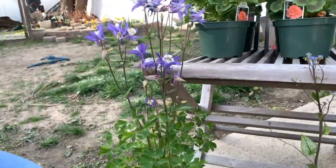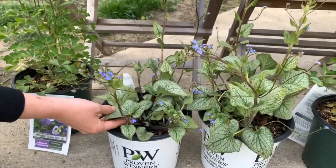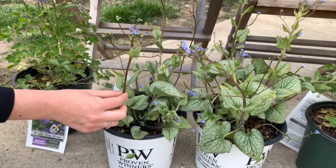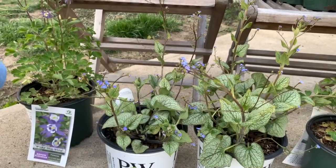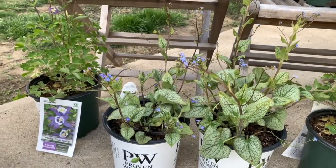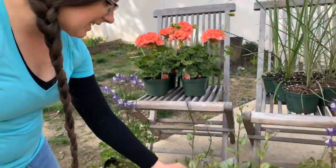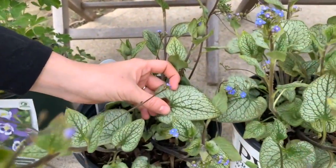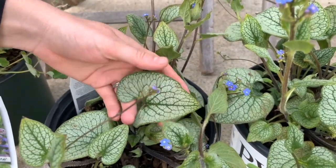And right next to it is a Queen of Hearts Brunnera, and I love Brunnera. It's one of my favorite shade-loving perennials. This is a perennial. It puts up these beautiful blue bloom spikes, and they are beautiful, but I actually love the plant just for its foliage. So the foliage on the Brunnera is like this icy green with dark variegation, and it feels really soft as well.